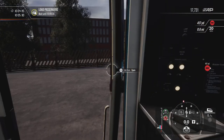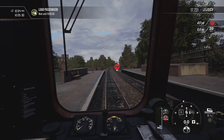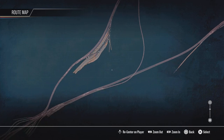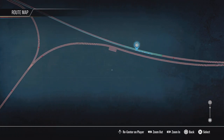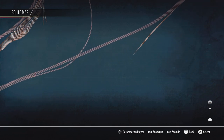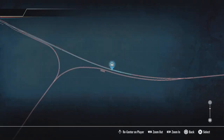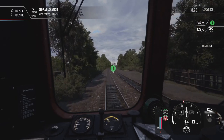Okay, right. We do need to wait for a minute or so, because we are so efficient with our timing. So yeah, Mars Platting is next, and then finally Manchester Victoria. Now let's have a look. So yeah, we're going via there, aren't we? Maybe it's via the Mars Platting, isn't it? Or is there a station? I thought there was a station there. Yeah, there is a station. There we go. Let's go.